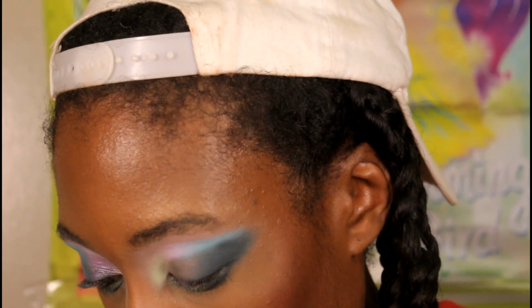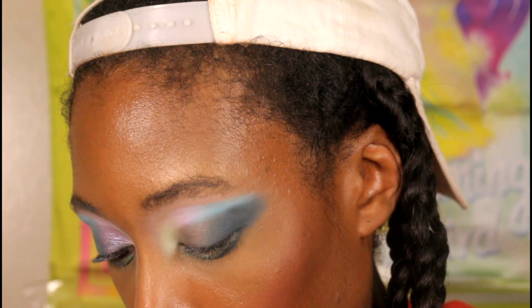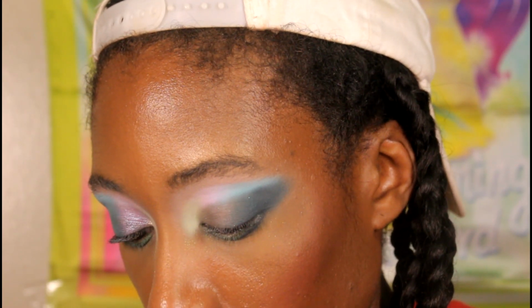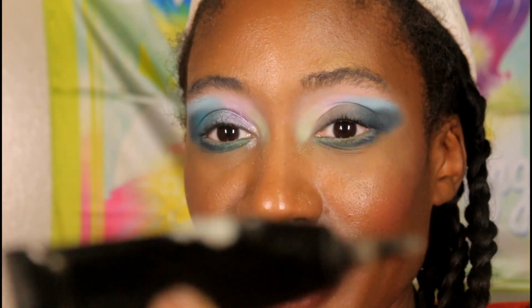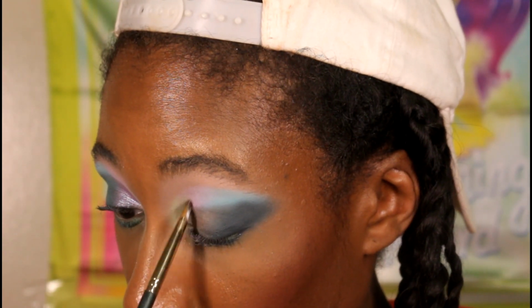That's the one I ended up putting in the inner corner on the lid. But oh god, that's way too much glitter. Child, my glitter glue is split on the side, and all of that just popped out, and I'm like, oh Lord, we do not need that much for this eye look. We don't. So I just wasted glitter glue.